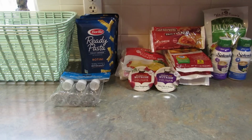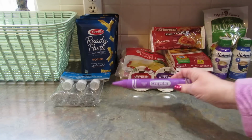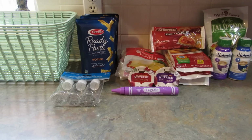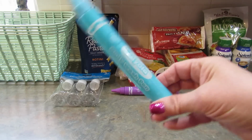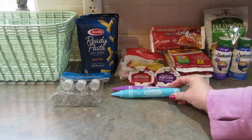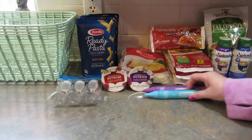How much body wash is in there? It's only 1.9 fluid ounces, but I thought it was really cute. Maybe she can use it for her Easter basket. And then I got the Sweet Blueberry scented. I mean, these are just so adorable, aren't they? I just love it. I think maybe it'll make kids want to take a bath.